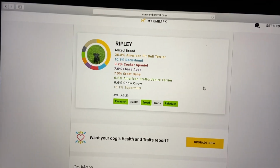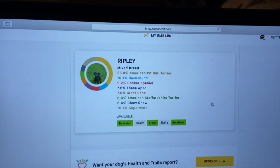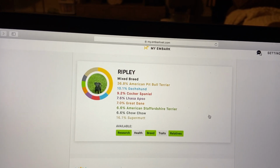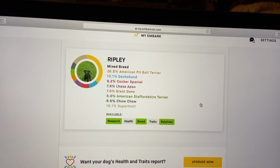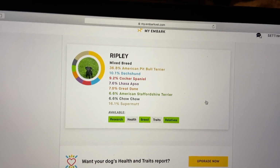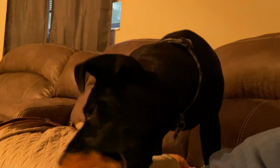36.8% pit bull. Okay. 10% wiener dog. Ripley. Get out of this house. We hate wiener dogs. Wait, what? 9.2% cocker spaniel. What's a Lhasa Apso? 7% Great Dane pit. Called that. 6.6% terrier. We've also thought that because his long snout and little head. 6.6% chow chow and 16.1% super mutt. Aw, buddy, you big mutt.